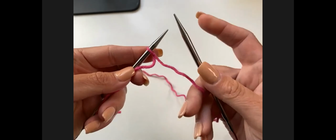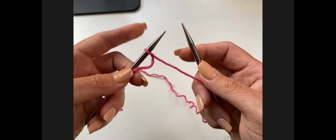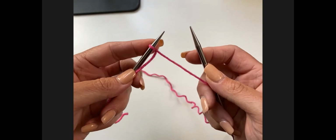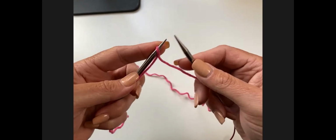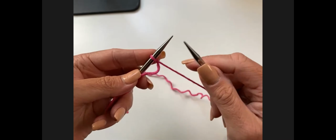So here's what we're going to do. I have my right hand needle in my right hand, my left hand needle over here. You can see my pointer finger is holding on to that stitch so it doesn't go anywhere, right? And I don't have it down here at the tip of the needle. I have it up here at this barrel of the needle, okay?